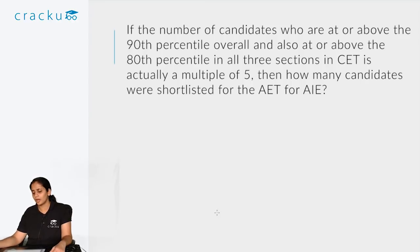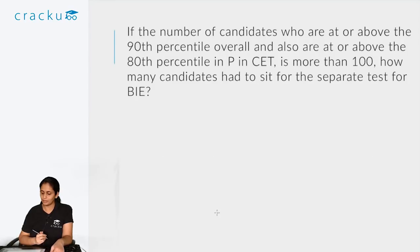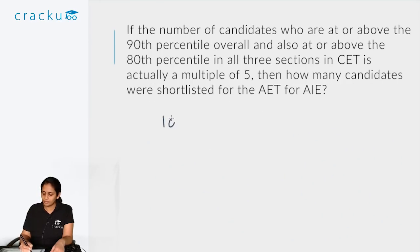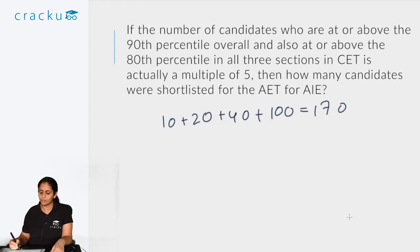If the number of candidates who are at or above the 90th percentile overall and also at or above the 80th percentile in all 3 sections in CET is actually a multiple of 5, saying the second case is applicable, then how many candidates were shortlisted for AIIE? So the number shortlisted for AIIE will be D plus E plus F plus G. This particular case is applicable, and those who are shortlisted are 10 plus 20 plus 40 plus 100. So this value is equal to 170. So 170 were shortlisted for the AIIE.